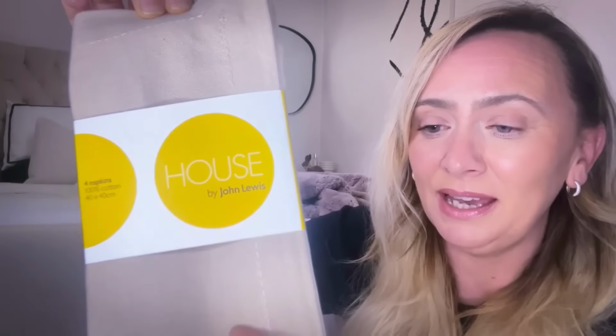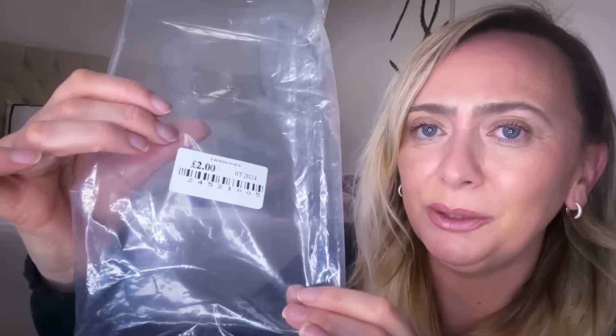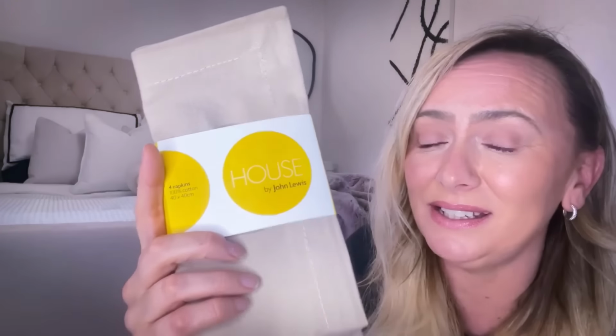So I went into a local charity shop. So when I went in, I noticed that they had some napkins in. Now these are brand new because they are still in the packet and they've still got the sleeve on, and they are from John Lewis, and there are four beige napkins in here. Now these were £2. The ones in the White Company were £45. So I knew as soon as I seen these in the charity shop that I was picking them up. So I'm just going to take the sleeve off and I'm going to show you what they look like.